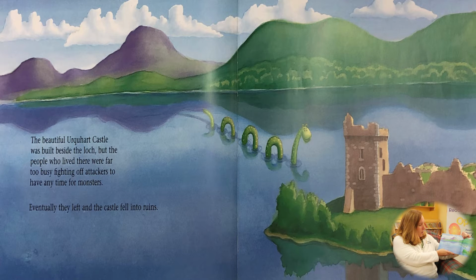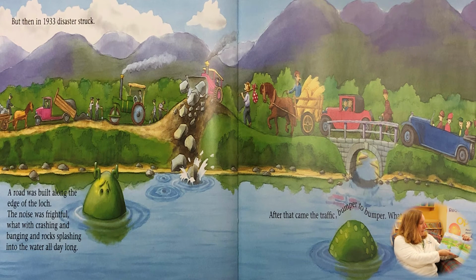The monks of St. Benedict's Abbey kept a careful record of sightings. The beautiful Urquhart Castle was built beside the loch, but the people who lived there were far too busy fighting off attackers to have any time for monsters. Eventually they left, and the castle fell into ruins. But then, in 1933, disaster struck. A road was built along the edge of the loch.